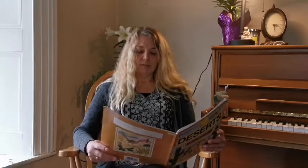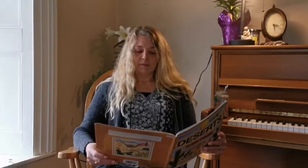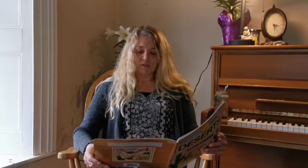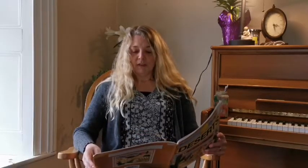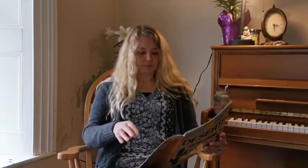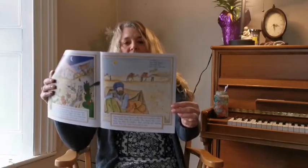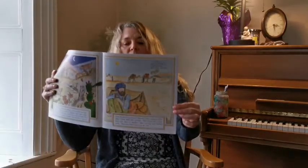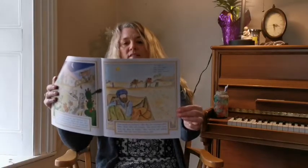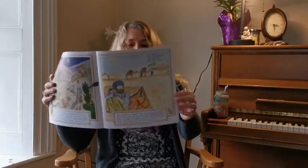And if you recall from our Cat in the Hat book, an oasis is a place in the desert where there are trees, plants, and water. There are not very many oases, but there are a few. And these nomadic people travel on their camels from oasis to oasis, trading goods. And there's a picture of the man that lives in the desert, traveling on his camel, trying to find an oasis where he can sell the goods that he has to make some money.